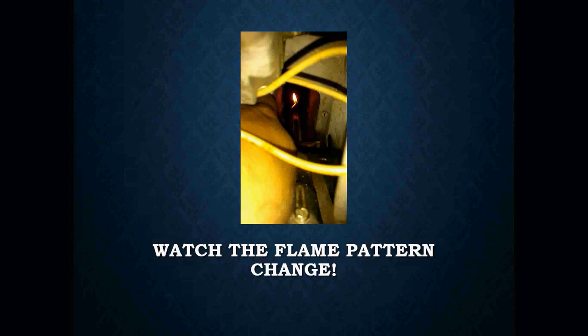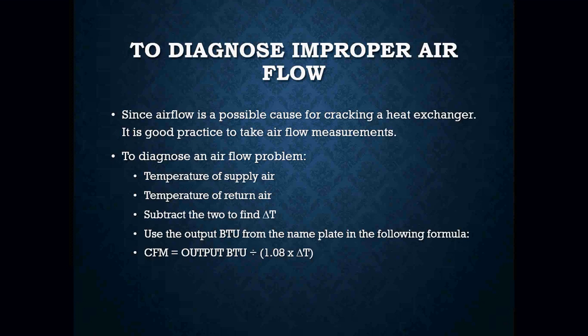You can also purchase a camera that you can stick into each one of the clamshells, which lets you see the interior of the heat exchanger. Using a flashlight, if you're going to use a camera, is a great way to see whether or not you have a crack, because if there's any sort of crack in the heat exchanger, the light is going to shine right through and you'll see it. But you're going to want to definitely check your airflow on your furnaces, because chances are that's probably going to be one of the biggest reasons for a heat exchanger to crack.